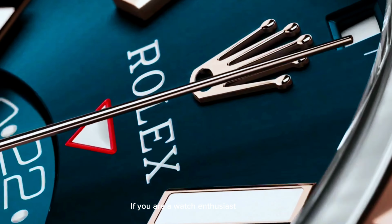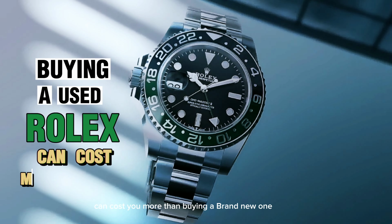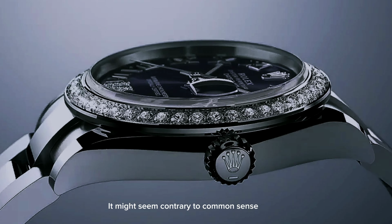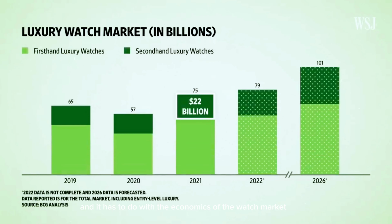If you're a watch enthusiast, you might know that Rolex is one of the most popular luxury watch brands out there. But did you know that buying a used Rolex can cost you more than buying a brand new one? It might seem contrary to common sense, but there is a reason behind this trend, and it has to do with the economics of the watch market.